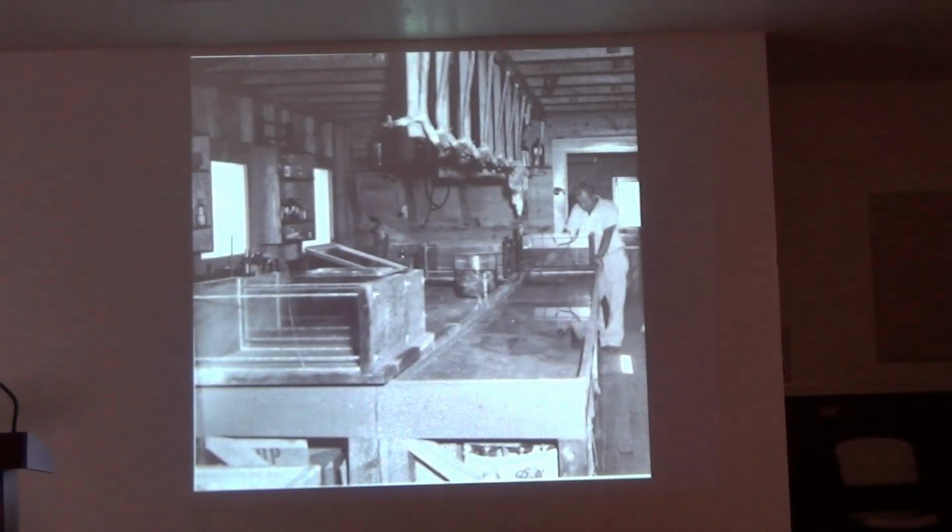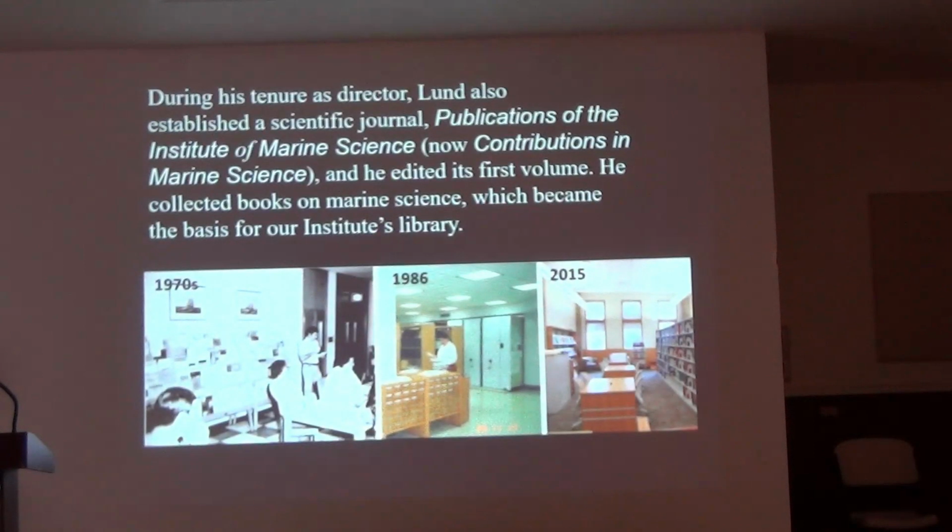This is their pier station, and you can kind of see these are what we call wet tables. So anytime you have tanks on a big wet table, especially if you're using flow through, so you have seawater that comes in and goes out, depending on what type of experiment you're trying to do, it's very helpful to have a wet environment, and we still use lots of wet tables today in different facilities that we have.